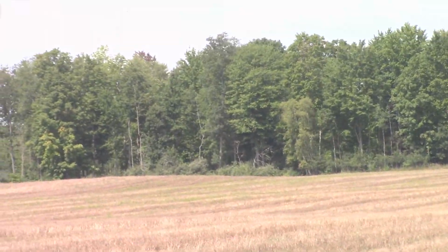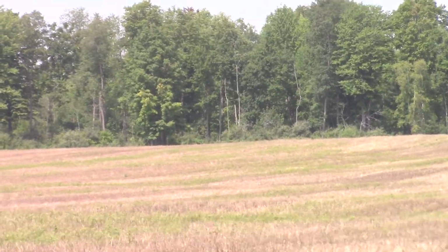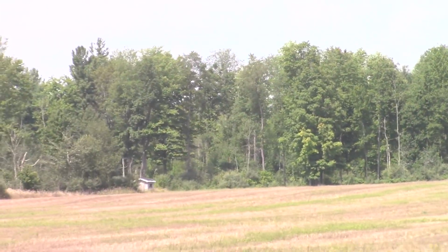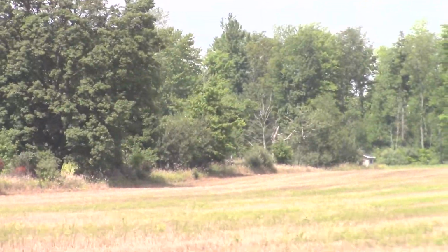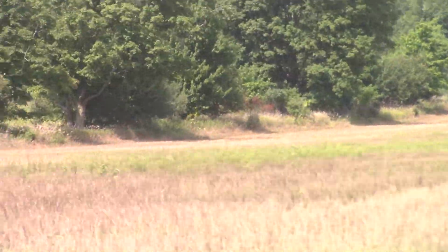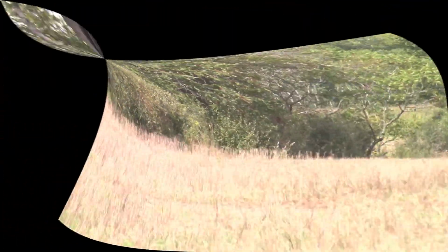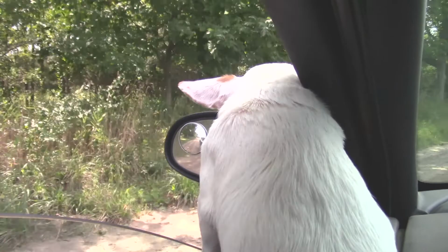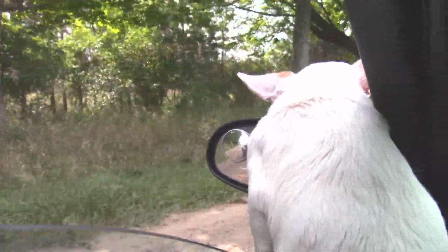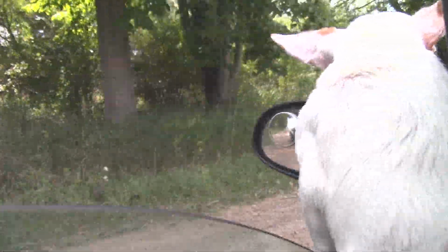I need to go get a GoPro I can put on the dash. Should have asked Carl to come with me, he could have filmed. Alright, let's check out the other side of the road. Oh, Mr. Gizmo's very happy, he's flying. Except he tears up my leg when I'm wearing shorts, like I am now.